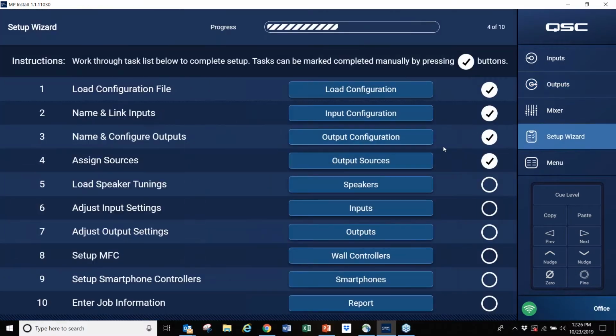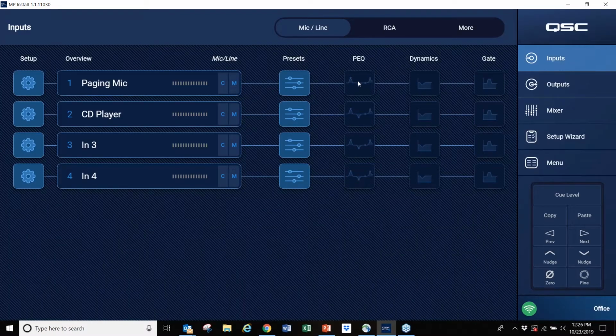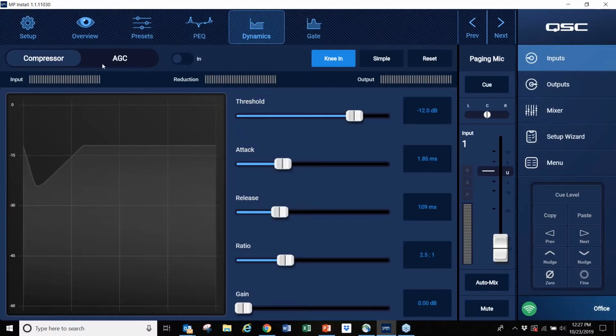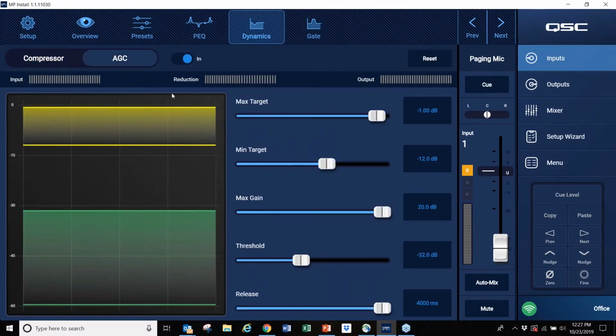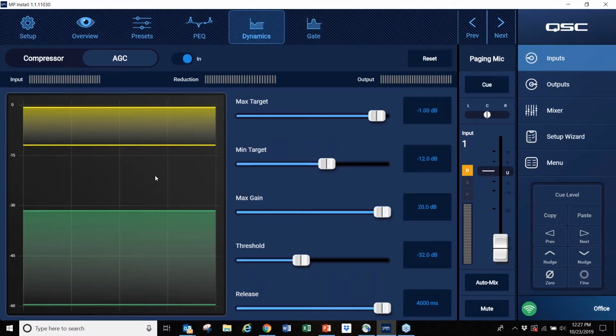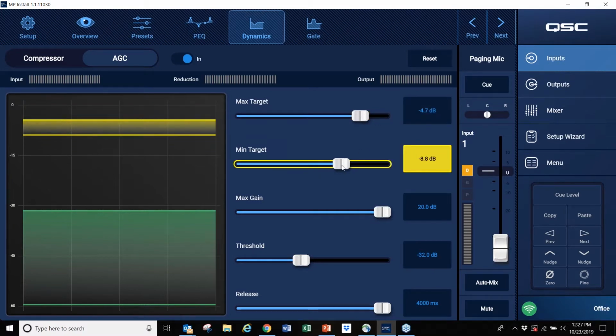Anyway, and again, I can go to each of the outputs and select loudspeakers. At this point, I'm done with most of what I would consider the logistical elements of setting up the majority of the PA system, the system within that restaurant, within that fitness center, whatever. I can, however, go into my inputs and add some parametric EQ, like I said before, on that paging microphone, or dynamics. Here we have either a compressor or automatic gain control. If it is a microphone, a compressor is probably more handy. If it's a music source, sometimes automatic gain control can help level out the loud songs versus the soft songs. In that case, I would set a maximum target, I would set a minimum target, and then this DSP algorithm will work to keep the music within this range right here.